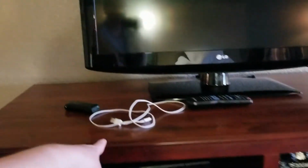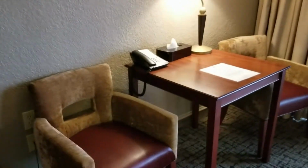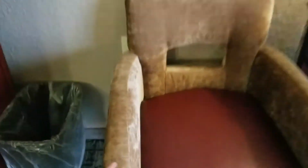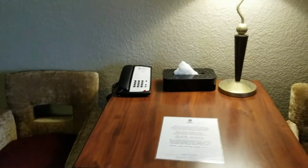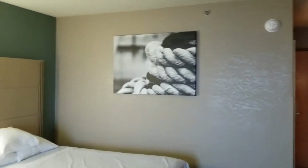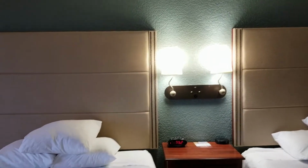That's Megan's charging cord sitting there in her external charger. And then there are an abundance of chairs. We each get our own chair. This is nice. This is like faux velvety stuff and like faux leather. 2 armchairs here by the table with Kleenex, phone, another lamp, and then nautical artwork. Nice kind of seafoam green painted feature wall.